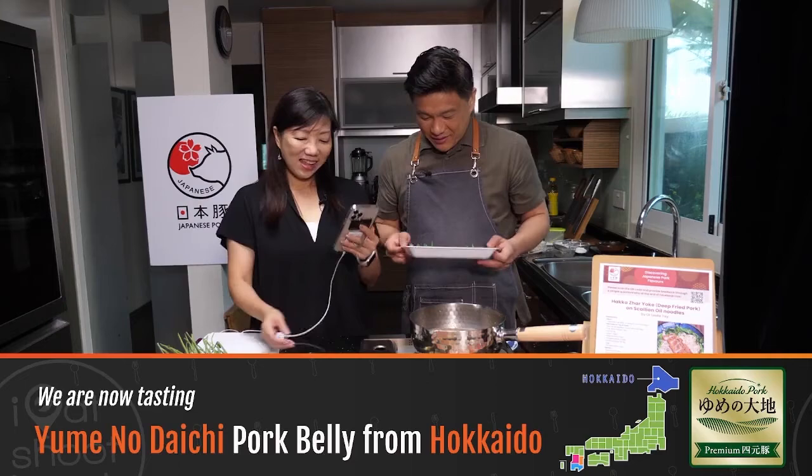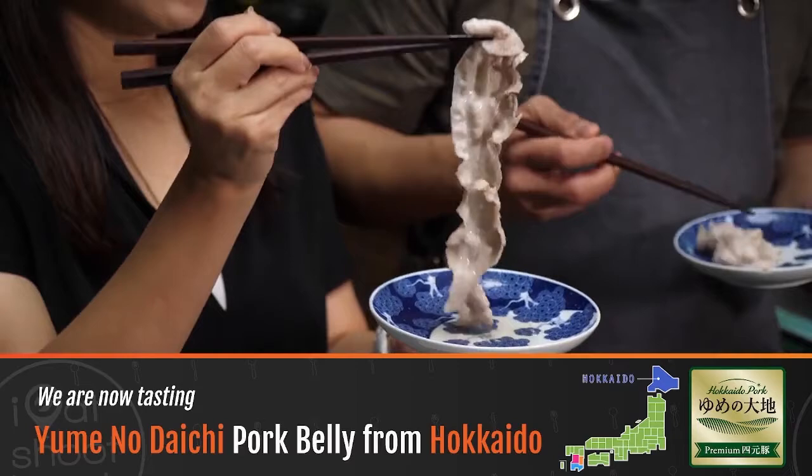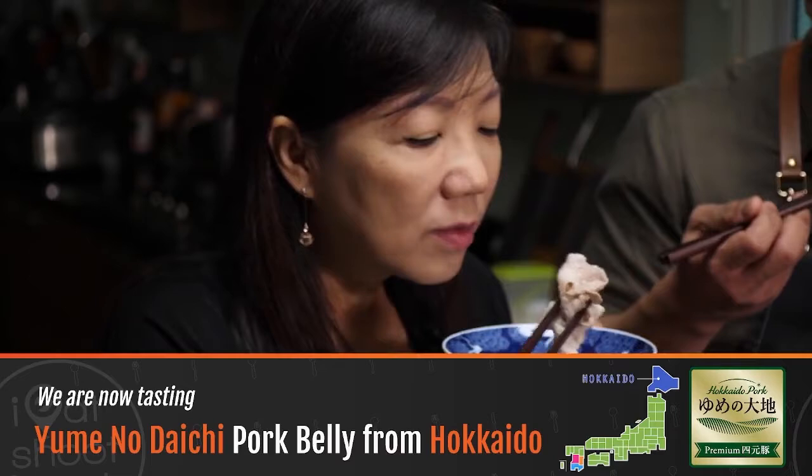Okay, so here we go. Tasting the final one, which is basically the final one, the pork from Hokkaido, the Yume no Daichi. Okay, let's eat this first. You definitely get a bit more aroma from this pork.